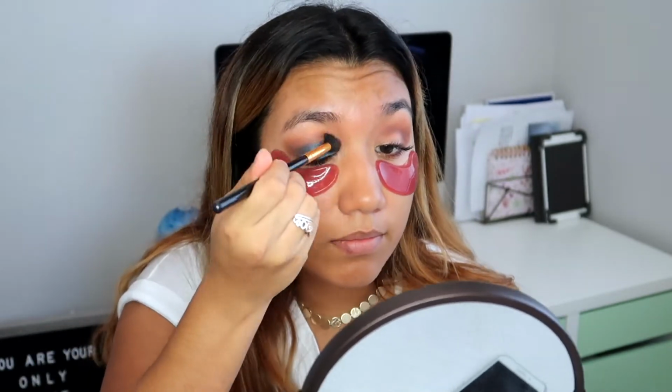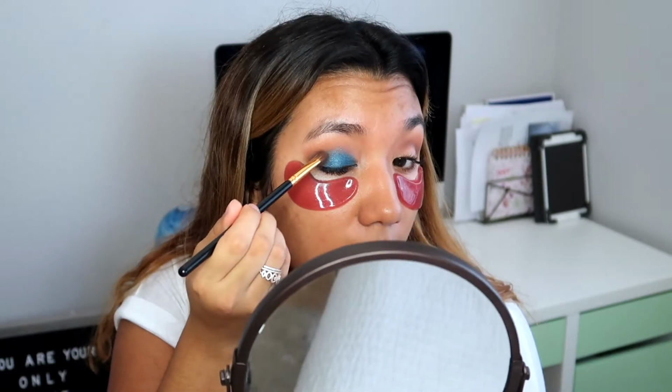In previous videos I've said that I don't usually use very colorful shadows, but now I'm gonna try out this blue shadow and see how it looks, and see if it has a really good formula or pigmentation. But it does have a lot of color, like you can see right here. Now I'm gonna take my blending brush without adding any color, and I'm gonna try to combine the brown shade with the blue one. And I think I'm gonna try to add a bit more brown to this outer corner of the eye and bring it a little bit towards the blue. So I want to darken it a little bit.